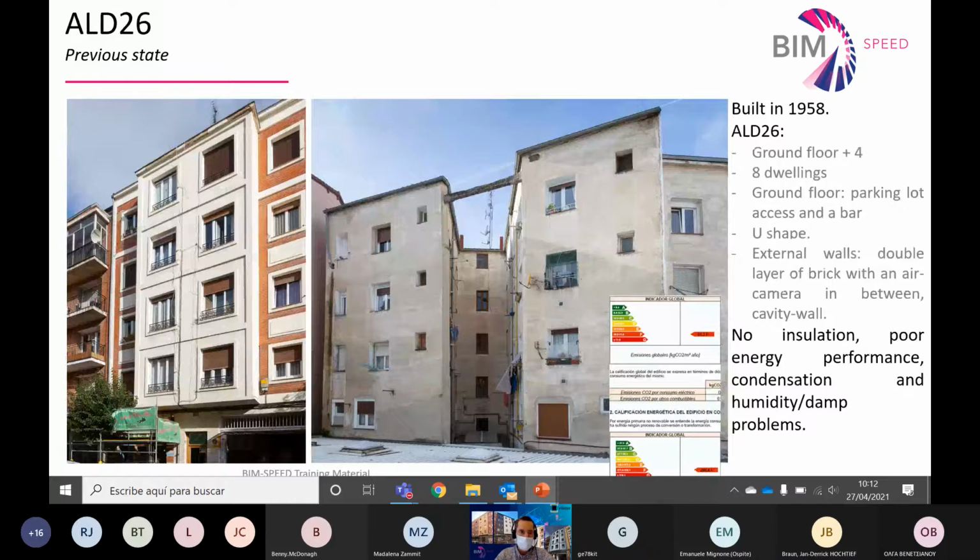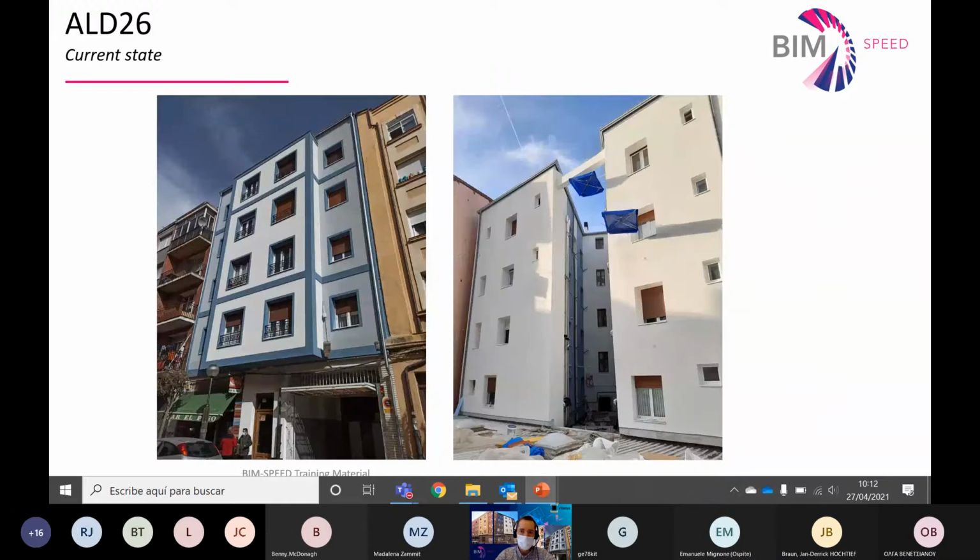This is the other building, Aldave 26. It's quite similar to the other one in terms of characteristics, with no insulation as well, and with some structural problems that have to be solved. And this is the current state after the retrofitting works, as well with ETICS.